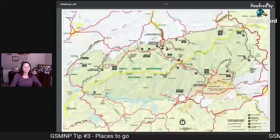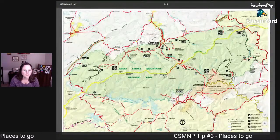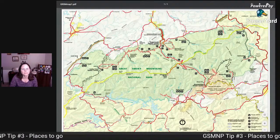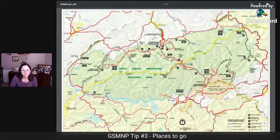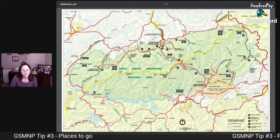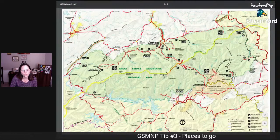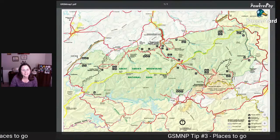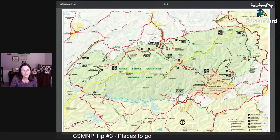All right. So for places to go, tip number 3, places to go. We're going to go back to our map for just a minute. And then I'm going to show you pictures of my places to go and places that we enjoyed the most. All right. So our map. If we're here at Sugarlands Visitor Center, there's lots of different places you can go. Gatlinburg is right here, and there's a road that takes you out to, you see Roaring Fork Nature Trail, and I just went the wrong way. It's a one-way road, and it's really interesting and goes around here.